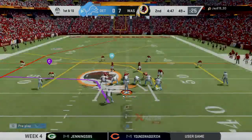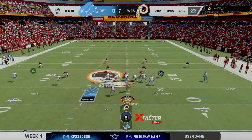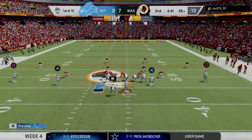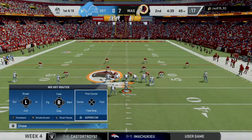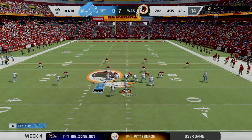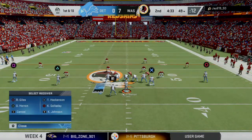Ready? Right over there. Yeah. Mike, 58, right there. I got you. I got you. Move. 58, Mike. Yeah. 58 to Mike, 58. 58 to Mike. Watch the run.